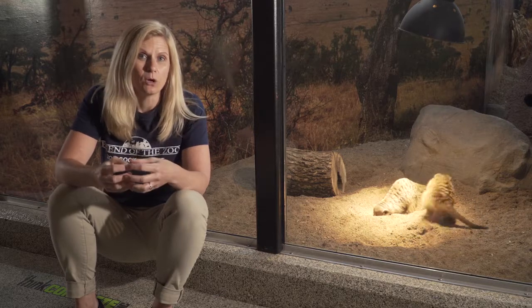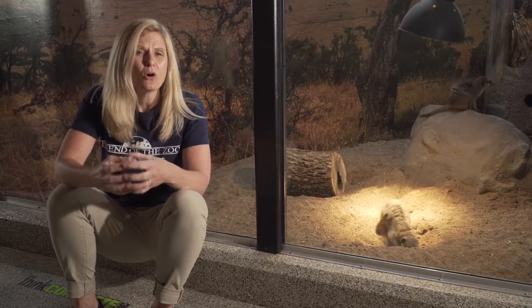Now these guys spend their time in mobs to stay safe. My next animal also stays in groups, but also utilizes the height of the trees in order to stay safe. Let's go see that animal next. But nobody climbs trees better than monkeys do.